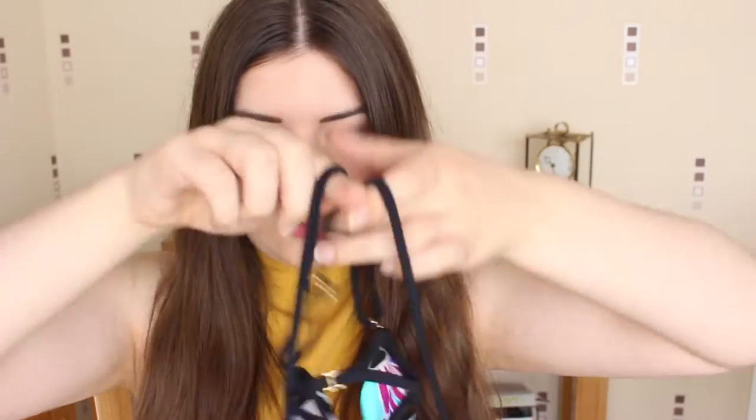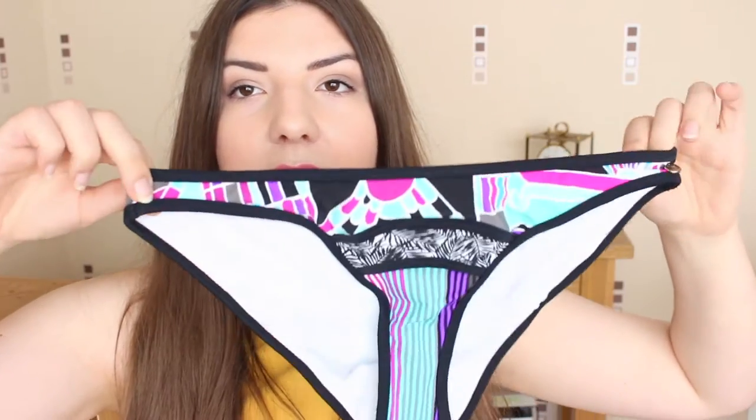It's absolutely beautiful. I love the mix and match of all the prints. It has a removable strap. It's just like a bra style one, but you can remove that, I think. Can you? Yeah, you can. And then the bottoms just look like this. So yeah, that's what that one looks like. I think that's really, really cute.